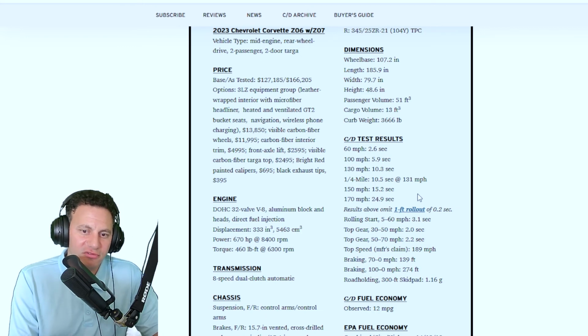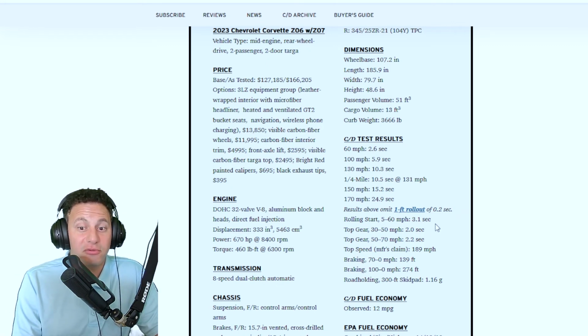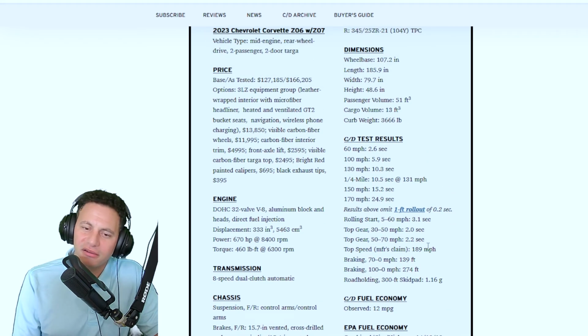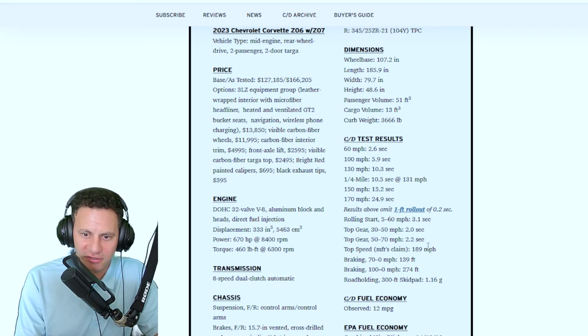Probably shave some, because this car is designed for the track, truly for grip. It uses the air to push it down and give it more grip. Now, rolling start from 5 to 60 in 3.1 seconds. That's savagely fast. From 30 to 50 in 2 seconds. Boom. It's a very fast car. Now, I know a lot of people are going to say electric car and whatnot. Again, I don't like comparing cars. It's just a Corvette. You like it, enjoy it, drive it. Who cares what other people have?